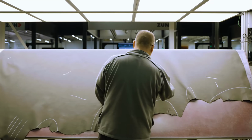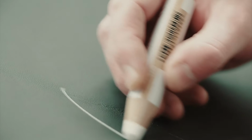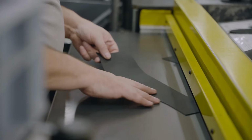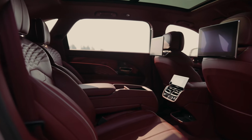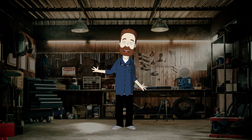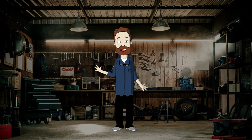Modern automotive leather is designed to be durable and comfortable. It's usually treated with a protective coating to resist wear and tear, spills, and UV damage. This coating helps keep the leather looking good and extends its lifespan. However, despite these protections, leather is still a natural material with some vulnerabilities.